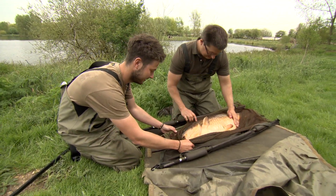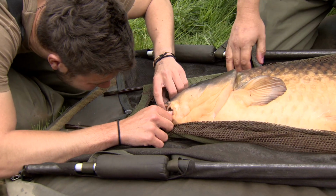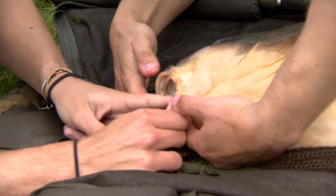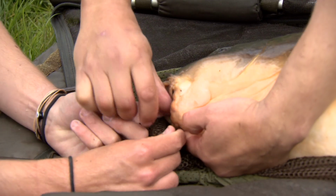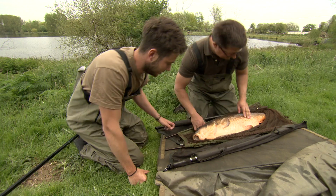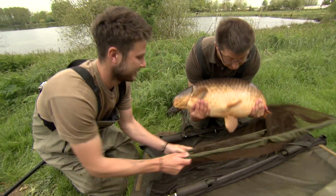Look at that. Where was he at? Look at that. That very, very rarely gets caught. Is it there, Dan? Look, inside here. That's the hook mark in there. Right, exactly where you want it, behind that lump there. Mate, I'll be mostly casting that rig out when it comes to park.